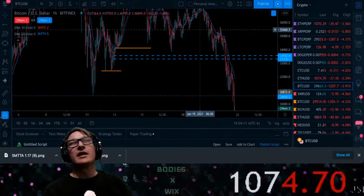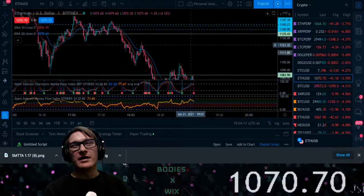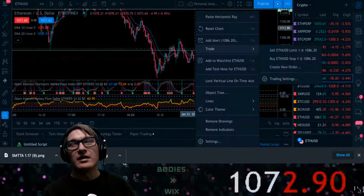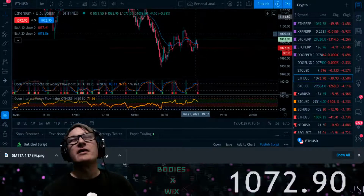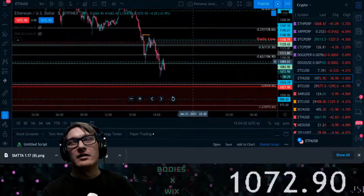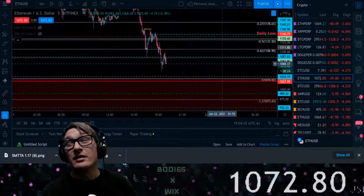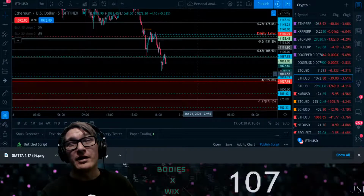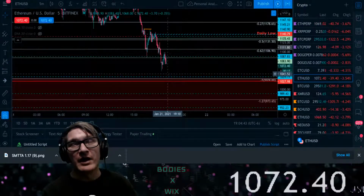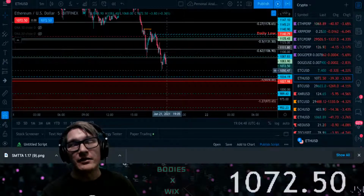And again, I want to go back to Ethereum and see where it is at. See if it has hit that full extension. I guess I'm on the wrong Ethereum. There we go. Still waiting for it to get down to 1034, 1027, somewhere around there. Hope it gets down in there, and then I can buy. I'm not buying until it gets that. That's for sure.